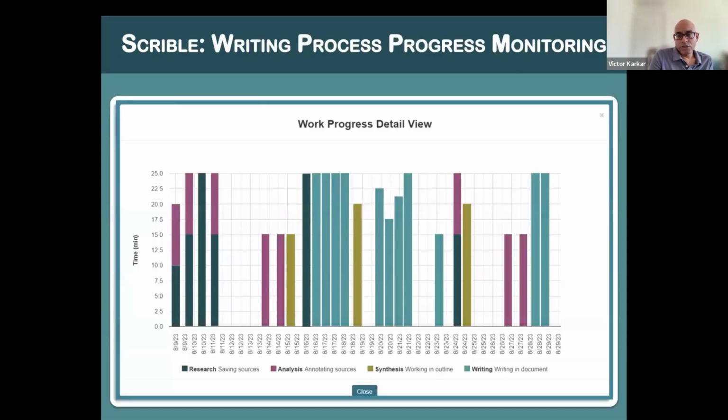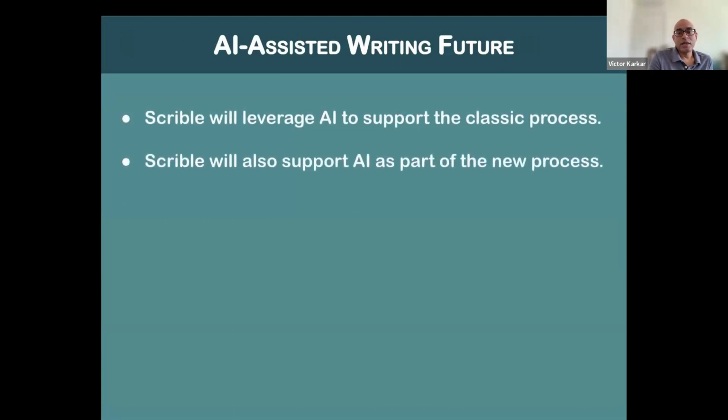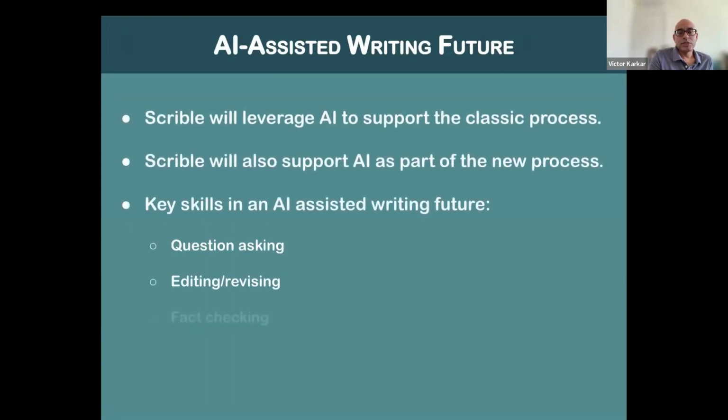There's a graph that we launched that makes the process more visible that I can talk about more in a follow-up call if you're interested in working with us. And that we are not anti-AI. We are actually looking at leveraging and integrating AI into Scribble. So you'll see that from us in the new school year in some form.